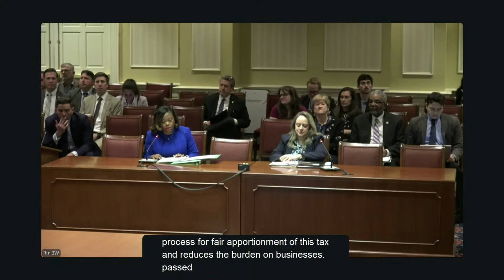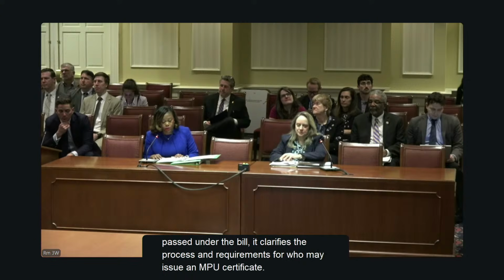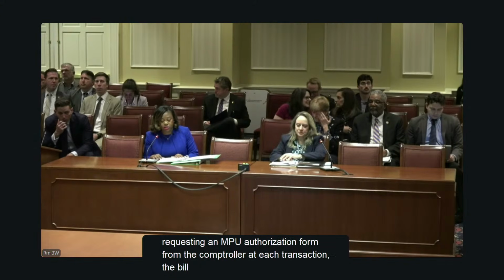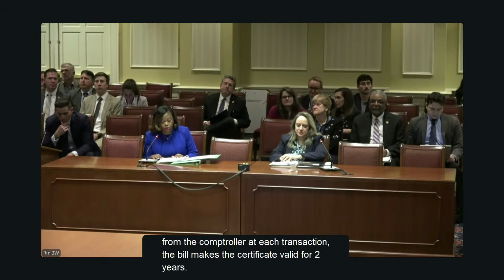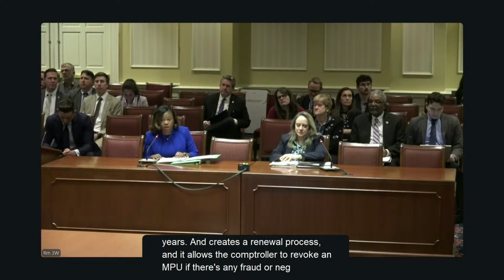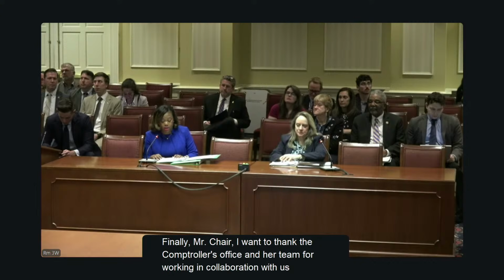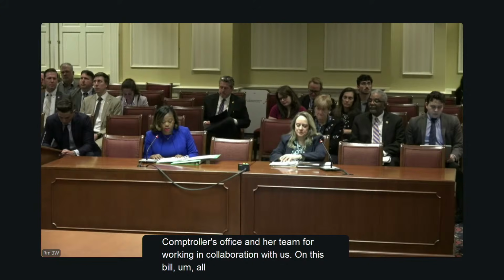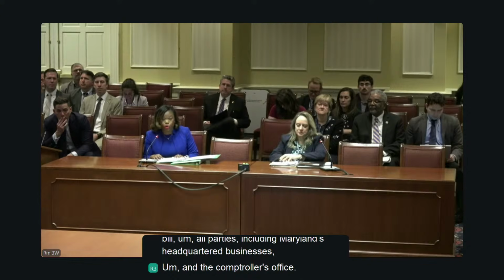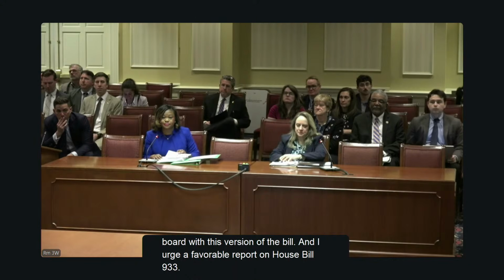As passed under the bill, it clarifies the process and requirements for who may issue an MPU certificate. Instead of requesting an MPU authorization form from the comptroller at each transaction, the bill makes the certificate valid for 2 years and creates a renewal process, and it allows the comptroller to revoke an MPU if there's any fraud or negligence. Finally, Mr. Chair, I want to thank the comptroller's office and her team for working in collaboration with us on this bill. All parties, including Maryland's headquartered businesses and the comptroller's office, are on board with this version of the bill, and I urge a favorable report on House Bill 933.